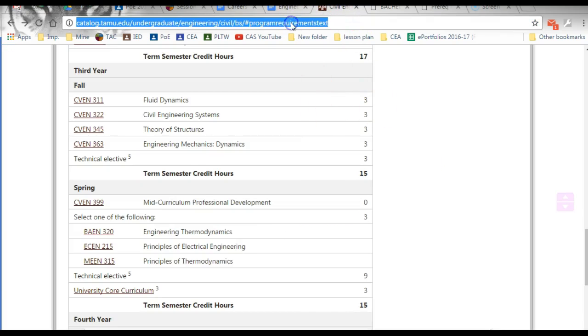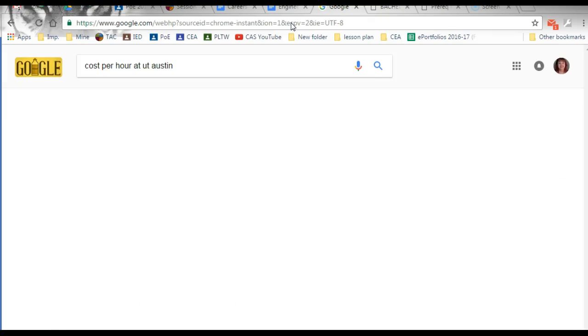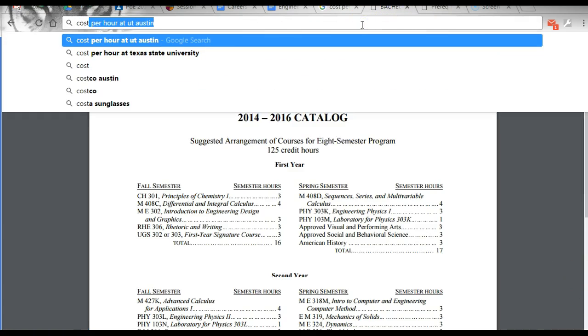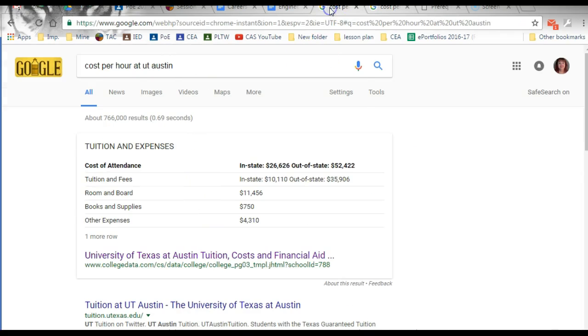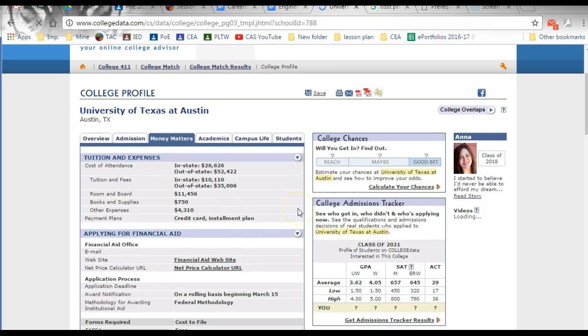So the first thing is just go up here to this, and I would say cost per hour at UT Austin. I'm going to look up that one. And then this other one I'm going to look up cost per hour at Texas A&M University. 2 common ones you're going to see. So here's the University of Texas, and there's this first thing here, but I want you to go ahead and click on this. And this is going to be different for each college you look at. And here's most of the information you're going to need.